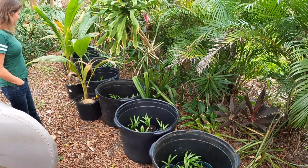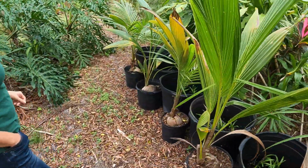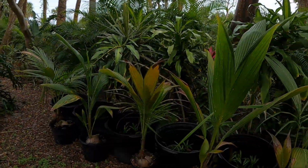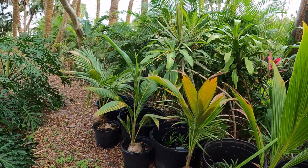And you up potted some coconuts? Yeah, I up potted these coconuts, and I moved them over here just to get them out of our nursery area. They get a little more light over here too. So it's actually kind of adding to the privacy wall a little bit. Yeah, for sure. Definitely.